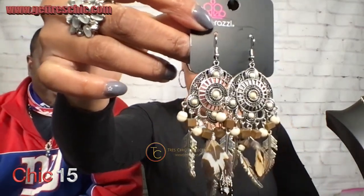Okay, Chicken item number 15 for Desert Plains in the White. Those are super high end. These are so cute. And if Kelly's on here, I think these are the ones she messaged me about.